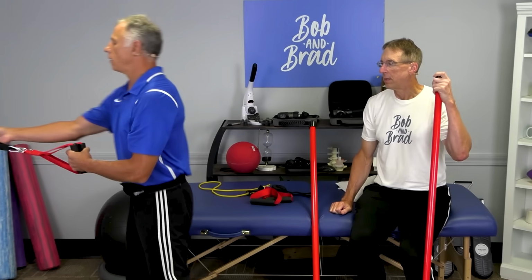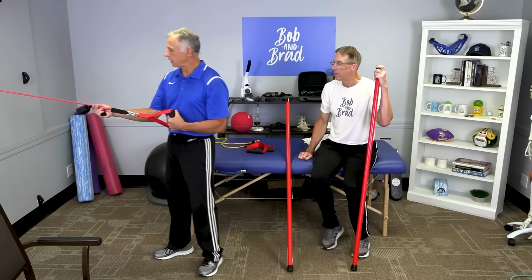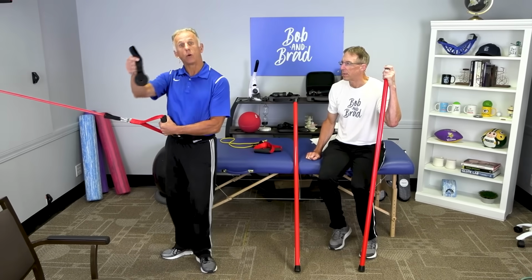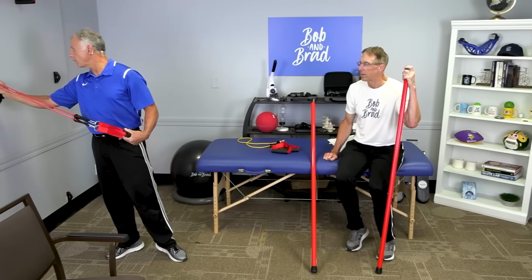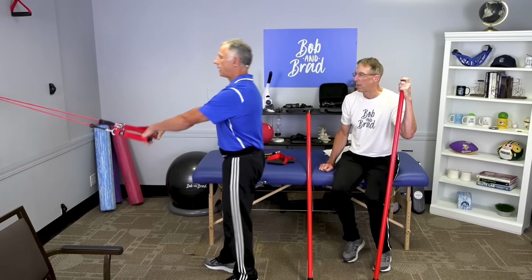You need some resistance. Hook it up. The bands always come with one of these that go in a door, so you don't have to have a wall anchor. Wall anchors just happen to work well, and we use them a lot because it's so convenient.